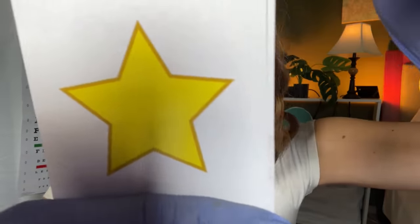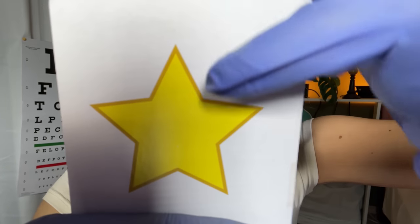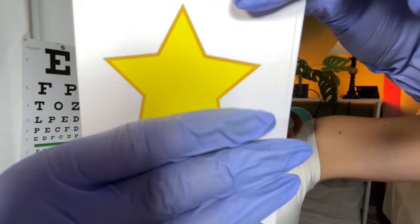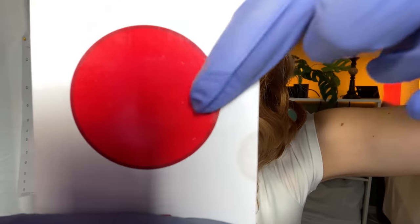We've got a shape here that is more recognizable. It has 1, 2, 3, 4, 5, 6, 7, 8, 9, 10 separate angles. What is this? This one is a star. Perfect. On to the third one. This is to assess dynamic eye assessment and memory. What is this shape? A circle. Marvelous. That one was quite easy for you, wasn't it?